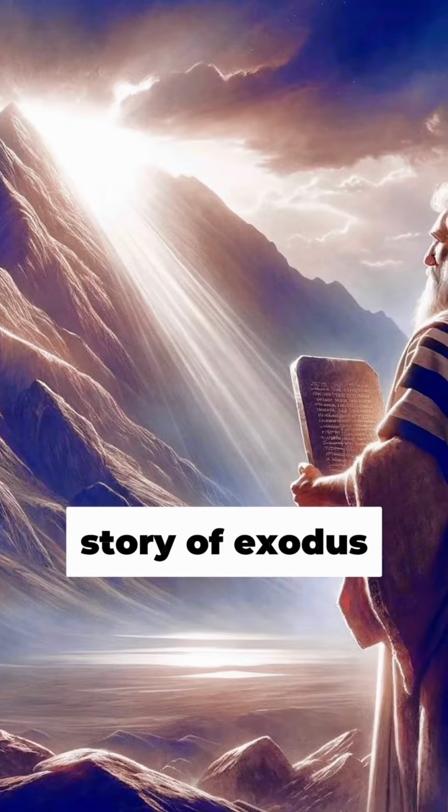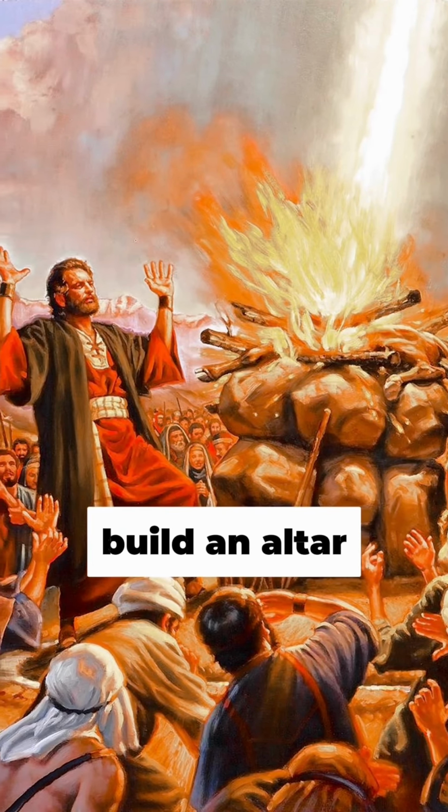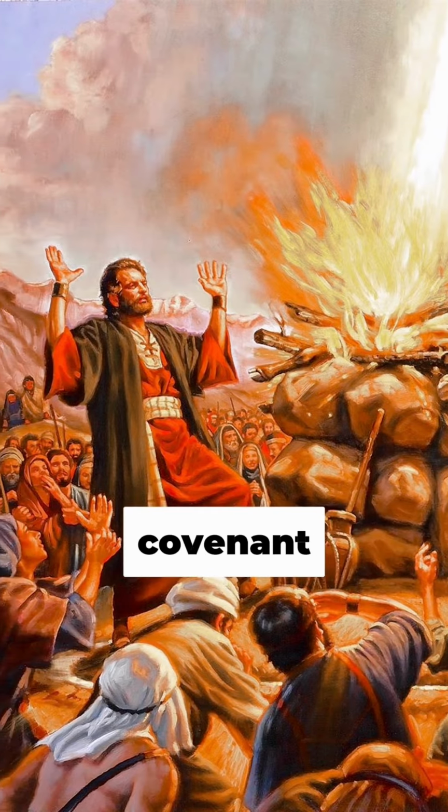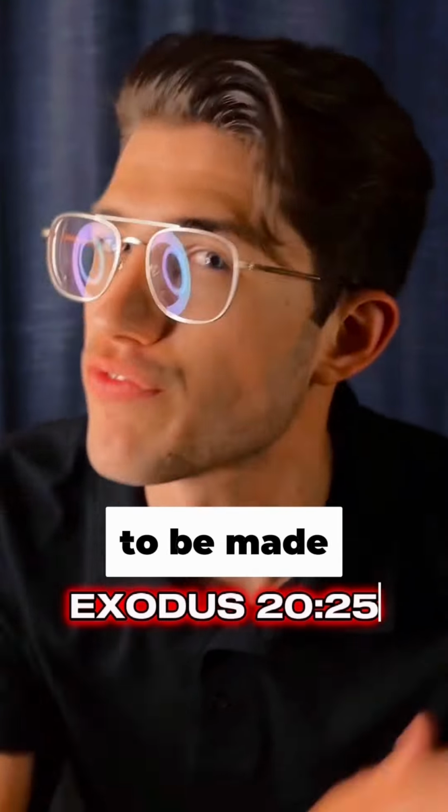Now, we all know the story of Exodus and how God actually told Moses to specifically build an altar so then people could sacrifice to get in covenant with him. And one of the key details of this story was that the altar had to be made of uncut stone.